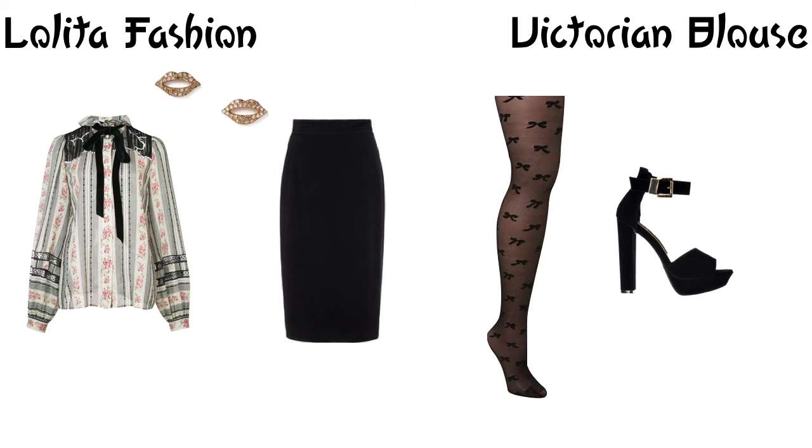So what I want you to see here is that Victorian style blouse. That could be just in white, it could be in ivory, it could be in red, and you just pair it with a pencil skirt, some tights, and high heels. And you're set and you're channeling your Lolita fashion psyche. So go ahead. This is super easy to put together. Go and find this blouse and start incorporating it into your wardrobe.